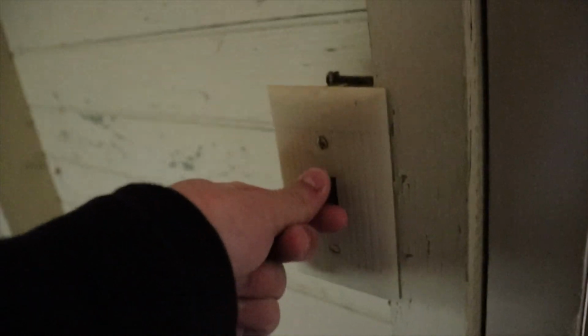And then these would be different bedrooms. This might have been like a pantry area. Oh, there was a light switch. This place must not be too old, because there's very modern things in it. Like light switches and fans and stuff. This is pretty cool.